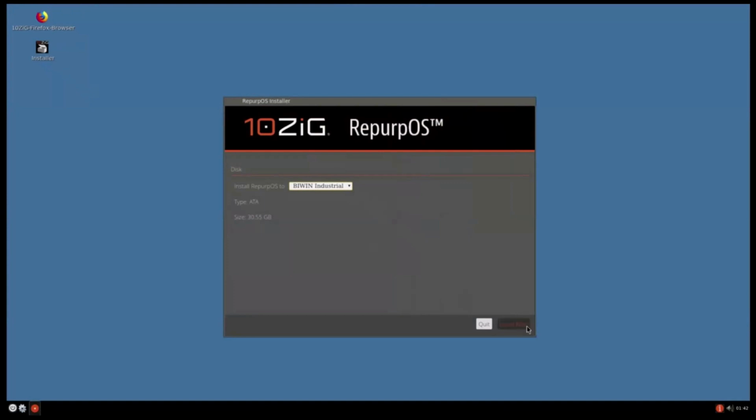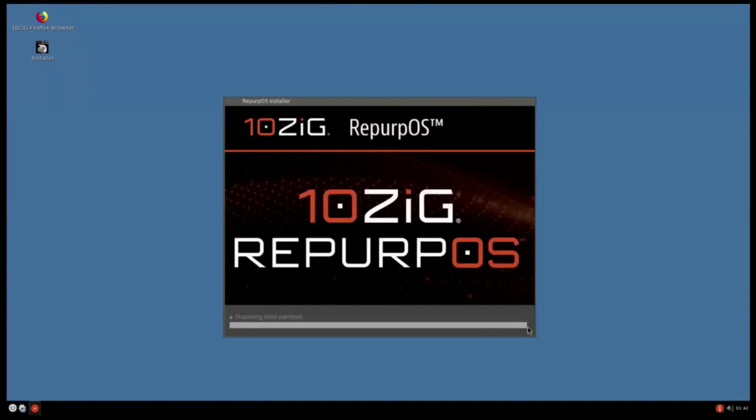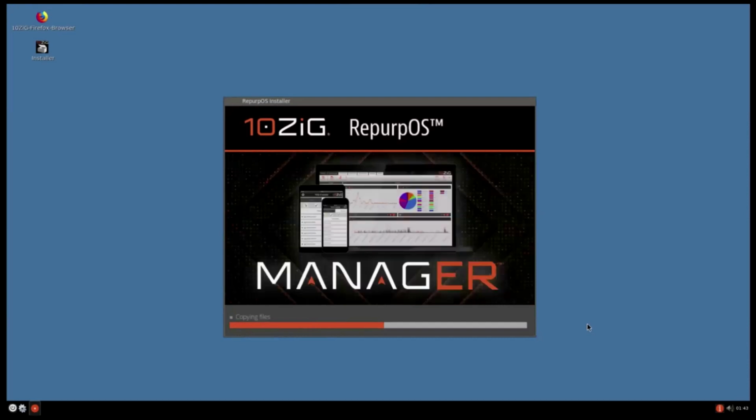We just click the Install Now button, and the process will format the disk and begin copying all the necessary repurpose operating system content to the physical drive. One of the big benefits of installing from the USB key is that you can modify the content and reinstall your repurpose OS as many times as you want. Just boot from the key, make any changes to it, and then run the installer again. All existing content on the local hard drive is replaced with the complete content of the key.